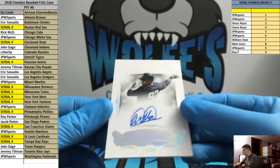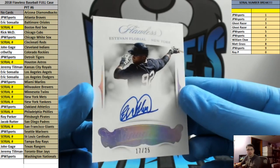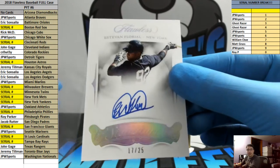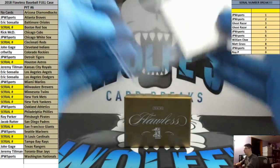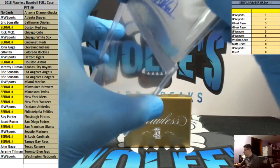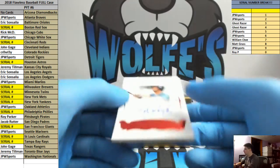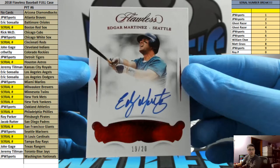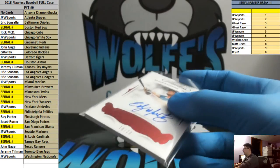All right, next up, Esteban Florial for the Yankees, 17 out of 25, 7 spot, William C. Martinez for the Mariners, 19 out of 20, Seattle. JPW, very nice. Edgar Martinez, Seattle Mariners, 19 out of 20.